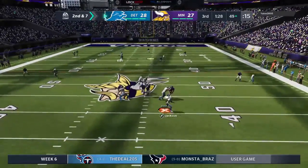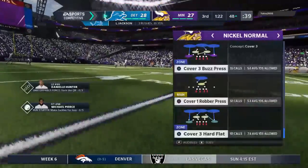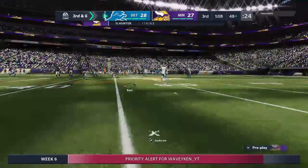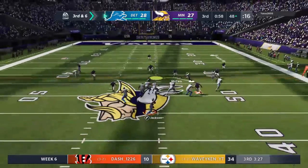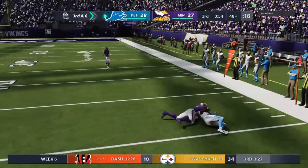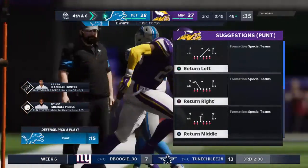Operating from the gun, Jackson eluding the pressure right. And he's going to keep it here. Number 8, Lamar Jackson on the keeper. And on third down, a nickel formation here defensively. And it's third down. From the gun, Jackson. And he's got his favorite target yet again. It's complete. They'll wind up being stopped for no gain, and it'll lead to a fourth down.